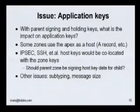We don't want to have the parent signing host information for the child. So we're looking at ways of where to put the application keys. The other issue I have there is subtyping, meaning that when you get a resource record out of DNS, you don't want to look into the resource record to figure out, is this one of many that I actually want to look at? I want to use the resource records as a set. And the size of the message refers to having to add too many keys to an answer.